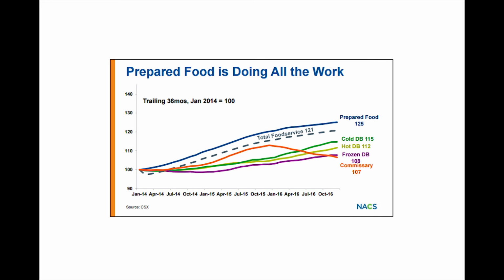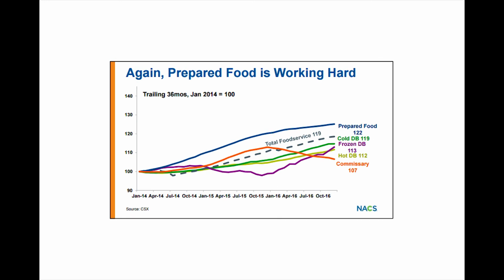So here's what's happening over the last 3 years in food service gross profit dollars. The overall trend line shows that the food category gross profit dollars are growing at 19% over the last 3 years. Again, prepared food is doing the heavy lifting by growing 22%. And like my last slide, prepared food is the only subcategory above the trend line.